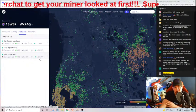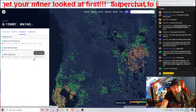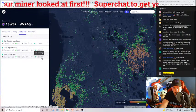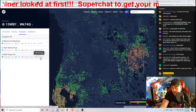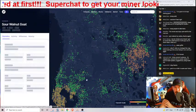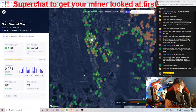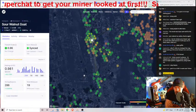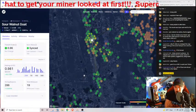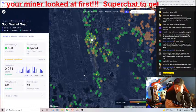Do I really care? No. Am I going to change anything? No. If it was down to 0.1 or 0.05, maybe. But with it being at 0.85, why do I have to do any crazy work? Sour Walnut Goat is connected on Ethernet. We make jokes about this miner a bunch of times, that it's our idiot stepbrother or idiot miner brother, because I just didn't feel like driving to my in-laws' house to correct it. But this one's connected to Ethernet and it's good. All three of them are almost one HNT a day on the regular.